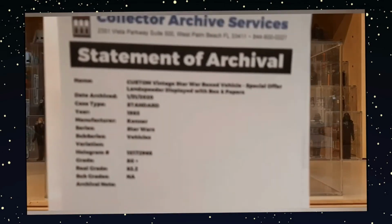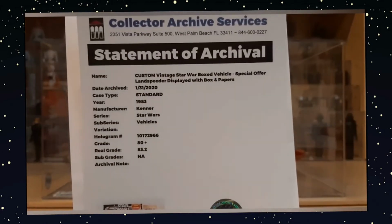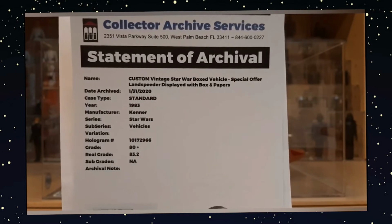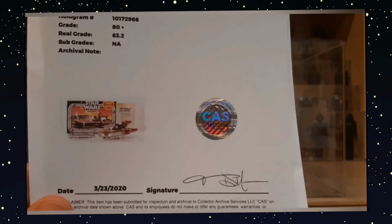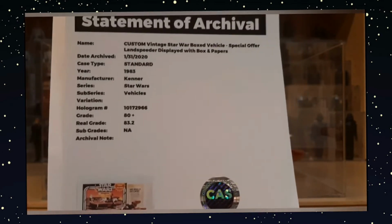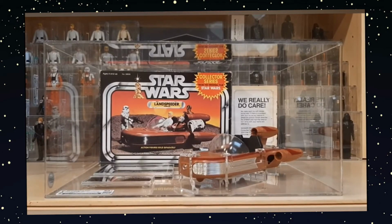Here is the statement of archival. Let's see if I can get it to focus here. So this was graded January 31st of this year, and it came back with an 80 plus. So that's the standard statement of archival that comes with all of these. But just a really cool item, and it's gigantic.